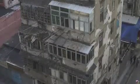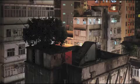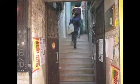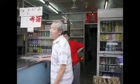I don't think this building should be torn down. It's part of Hong Kong's architectural history. It's probably built in the 60s. It has a lot of character to it. High ceilings, narrow staircases, interesting doors, post boxes, interesting shop on the ground floor.